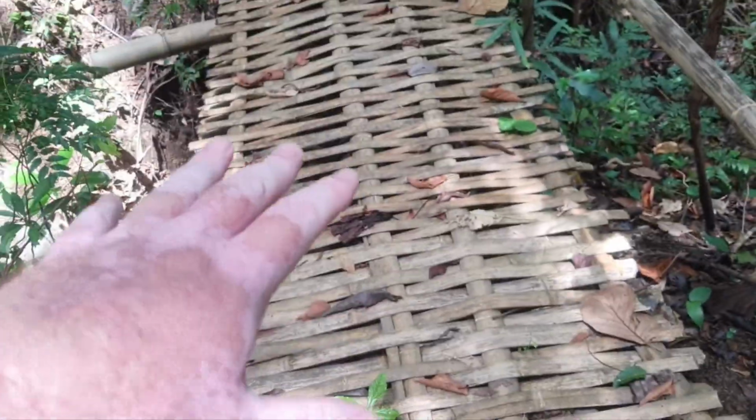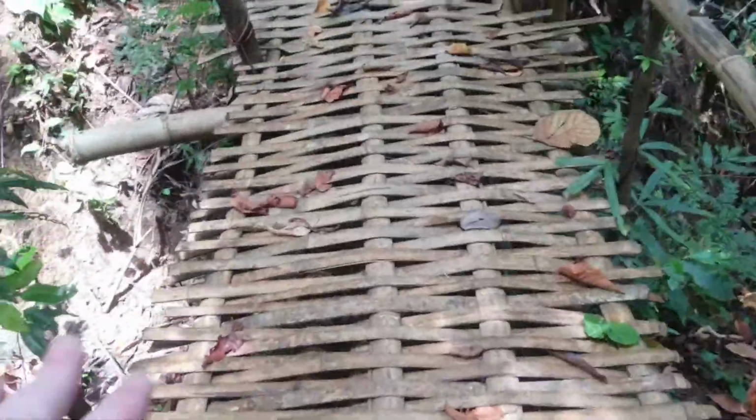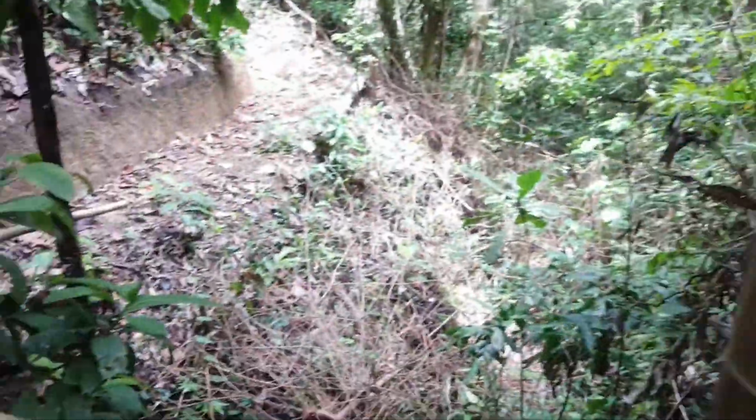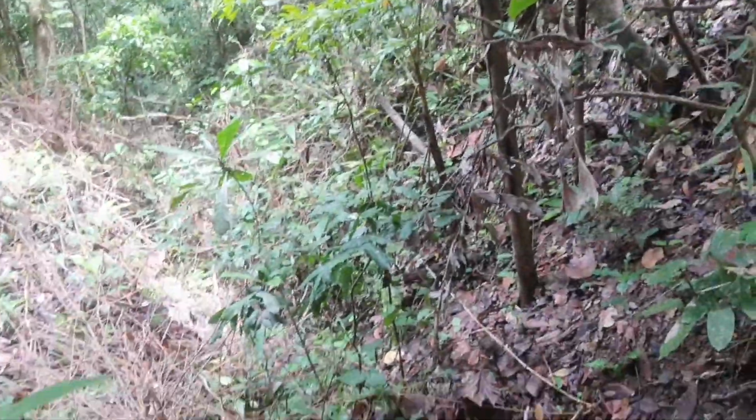The trellis type foot part allows the water to go through, so there's no issues. And that's me jumping on it, and again it's really solid.